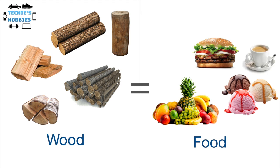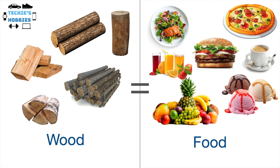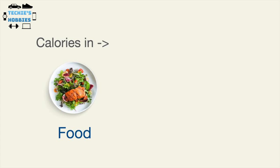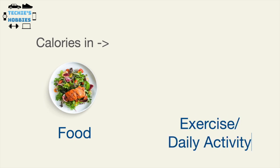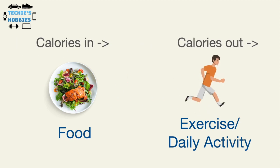A calorie is nothing but the energy needed to raise the temperature of 1 gram of water by 1 degree Celsius. So it is a measure of energy. When we consume food that gives us more energy than we need, our body naturally stores this as fat for future energy needs. So with food, we have our input raw materials, that is calories in, and we can burn these calories using exercise and daily activity. A person who goes to the gym regularly, or runs, or has a job which requires a lot of exercise, will obviously burn more calories than a person sitting idle.